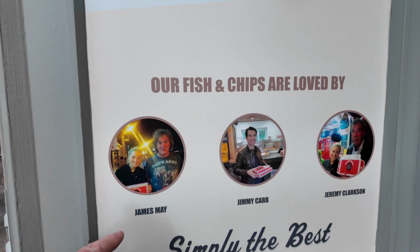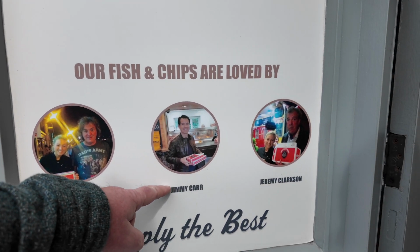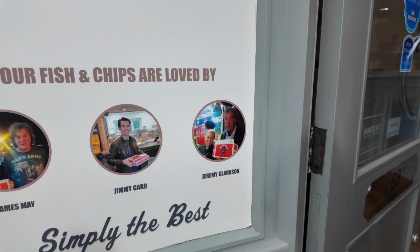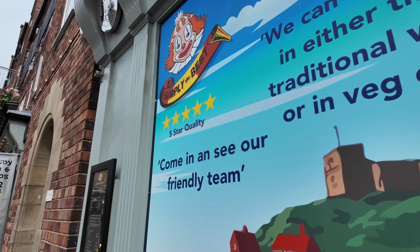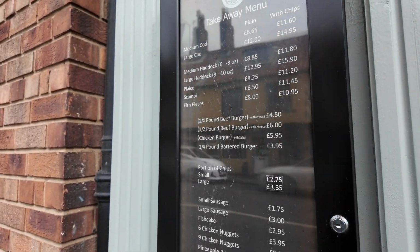So these are some TV celebrities that love this fish and chips. James May, Jimmy Carr, and Jeremy Clarkson. All love Mr. Fish and Chips. That's pretty cool. So that's awesome. And they got a restaurant as well. And they call it, look at this, Simply the Best. Here's the takeaway menu.